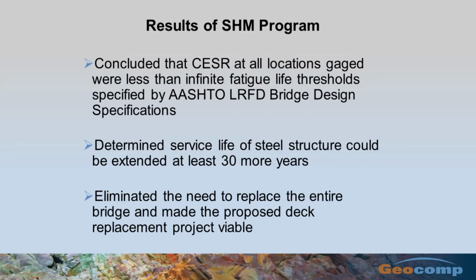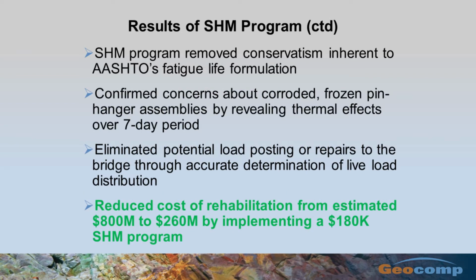All the locations gauged were less. Determined the service life of the steel structure could be extended at least 30 years. Eliminating the need to replace the entire bridge made the proposed deck replacement project viable. Removed the conservatism inherent to the fatigue life formulation.